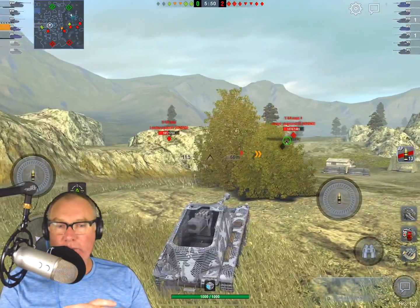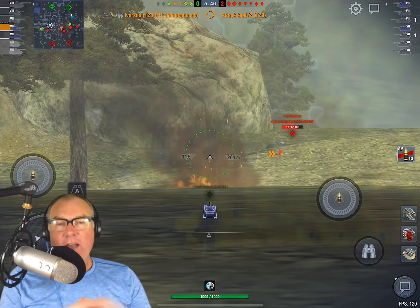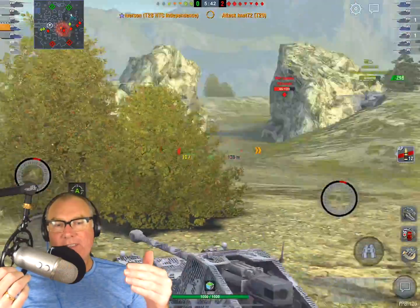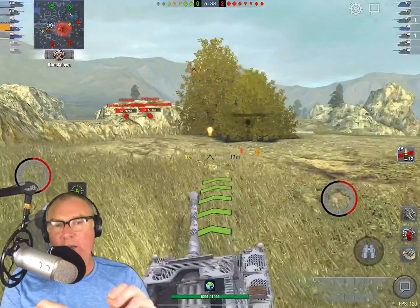Now, this is on the NA server. I actually got pretty good ping for the NA server here with it, 200 milliseconds. Everyone else has to go and shoot from the top of that ramp. The ST.EMIL has no problems. That is what 15 degrees of gun depression does for you.